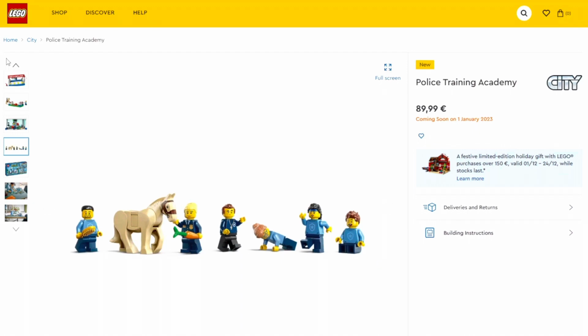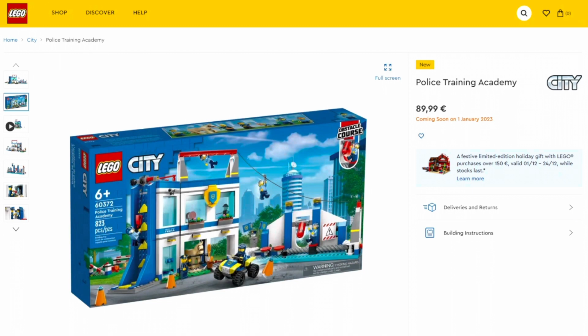I think in general, this set is a lot of fun. I think I would choose the emergency headquarters over this one, but I still think there's a lot to be said for this one as well.